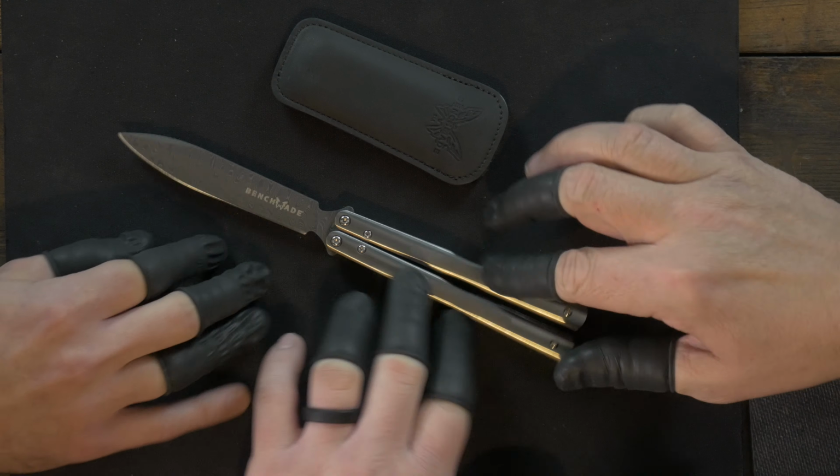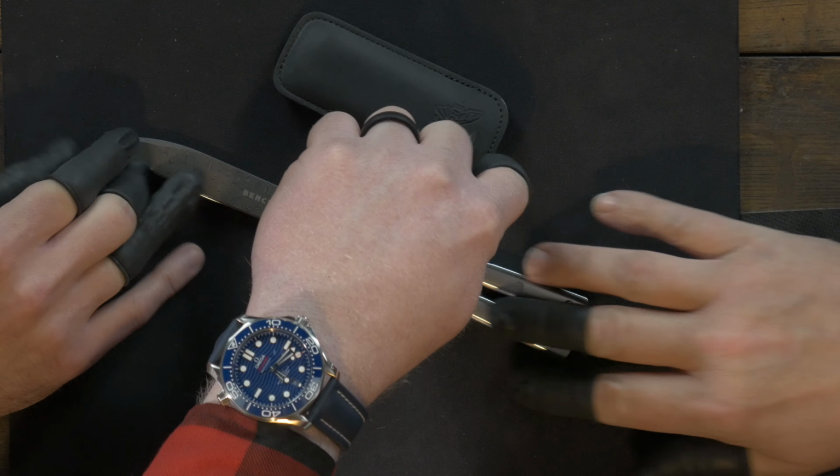Come to you with one knife, special knife. Pretty cool knife. Let's open it up. Sweet.